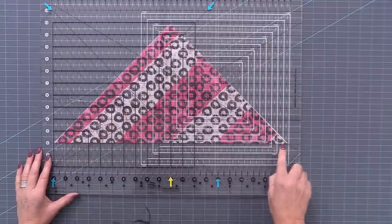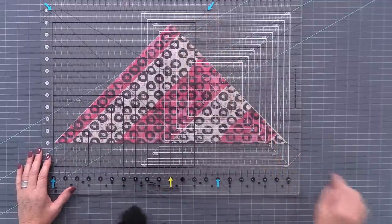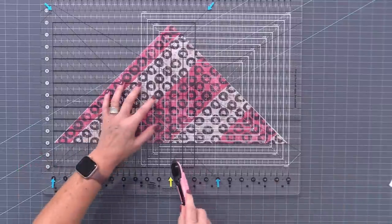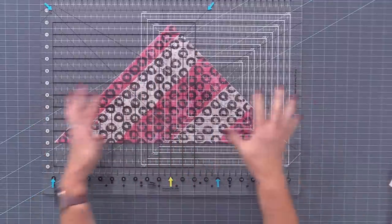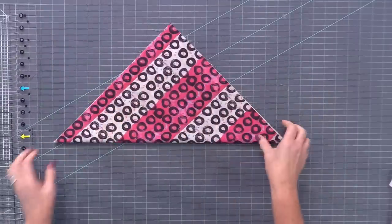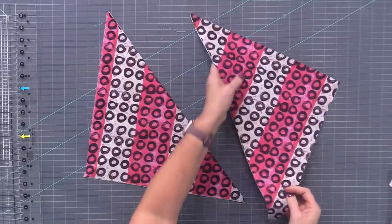So we have any horizontal line on the bottom, and we have the slit on the tip of the triangle, and then we can just cut them apart right through that slit. And this way, there's no chance to ruin the triangles as you cut them apart. They are ready to go this way.